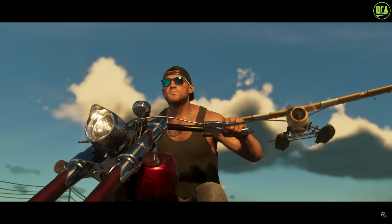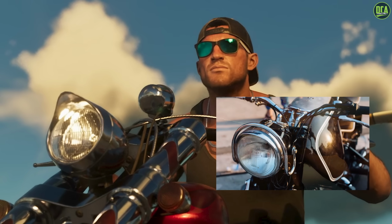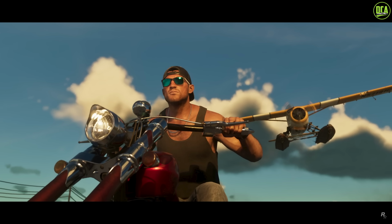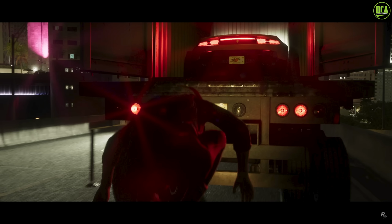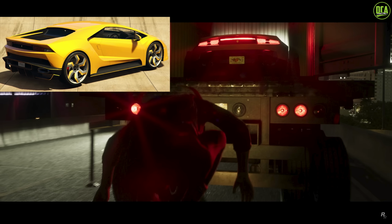Jason is then riding a chopper motorcycle, and the look and the detail of this thing is just really great. You could even see the lines on the headlight lens, just like a real life motorcycle headlight. It's just insane to me. And we of course see the seaplane above him, and then he was using that chopper to go and steal a car off the back of a truck. And that car that he's stealing is the Pegassi Tempesta, making a return from GTA 5 as well.